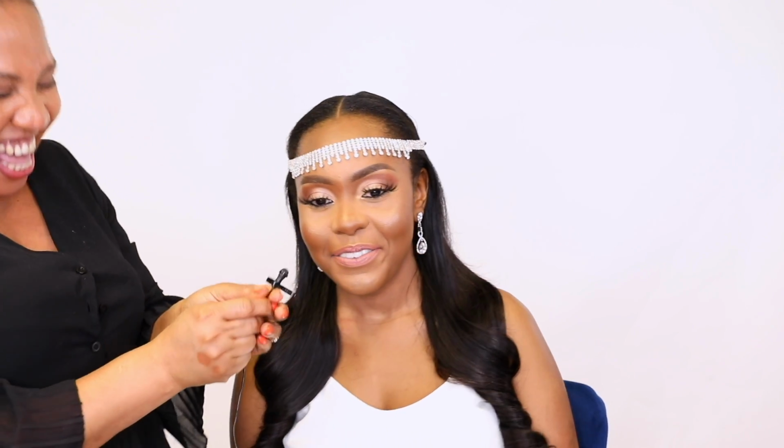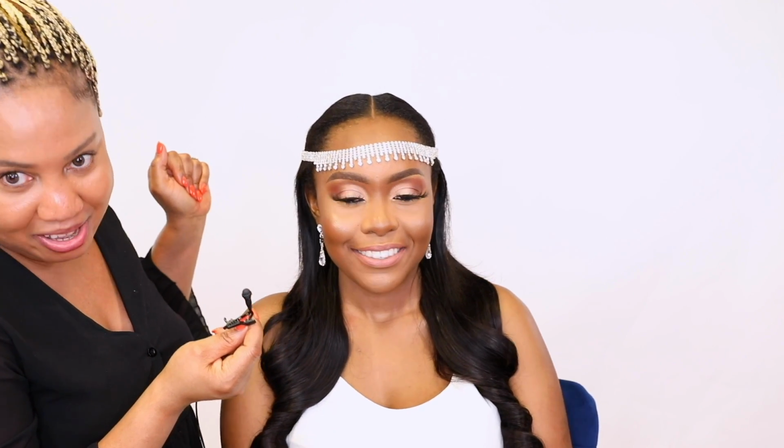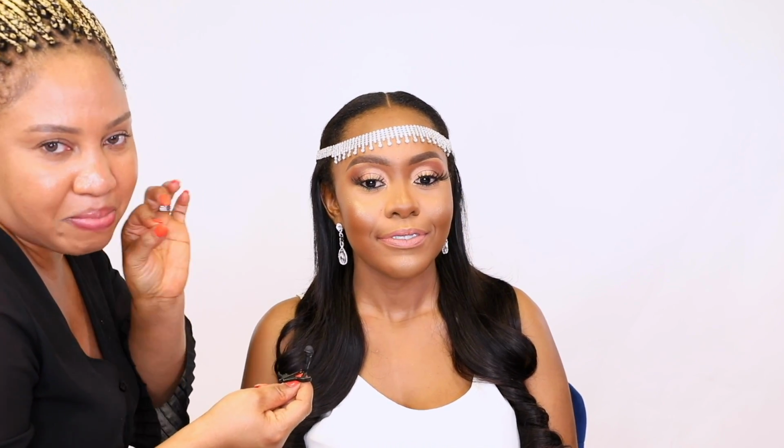So, guys, that's the finished look. My beautiful natural bride. Look at her. She's popping, okay? Remember this hair is from Nadula Hair. Beautiful hair, you guys can see for yourself. It's a U-part wig. You can bring your hair out here. Her hair is natural and it blended really well.